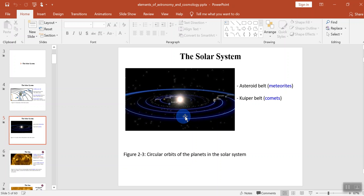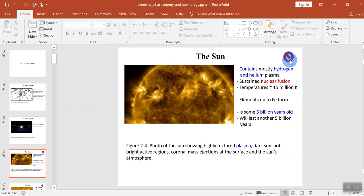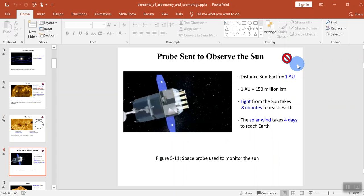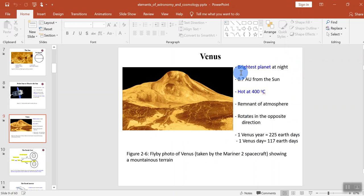The solar system is pretty flat. The planets are on circular orbits, and it's in a disk. Let's skip this one. Skip this one, and then get to Venus.